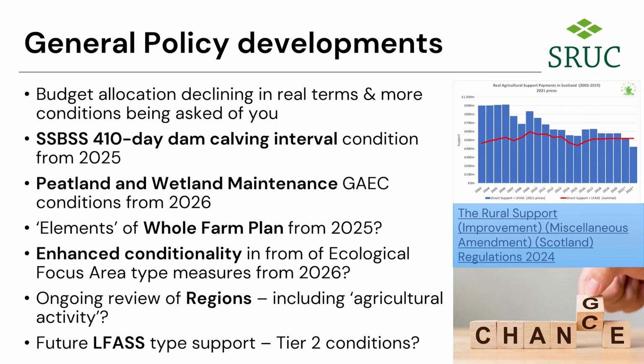I was expecting to see something there on whole farm plans, but there isn't. So my understanding is there is no legislative basis for the whole farm plans unless there's new legislation further down the track that's put in. I'm unsure if they're going to do that, so I'm not sure what the status of whole farm planning is because of this piece of legislation. We know enhanced conditionality is being talked about in the second tier of the new framework.